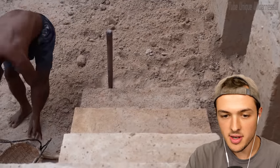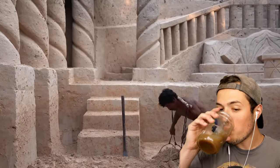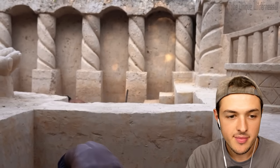I love the sound effects, too. I kind of wish that they made Minecraft sound effects in this. Like, every time somebody was mining, they added in, like, breaking dirt sound effects. That would kind of be funny.